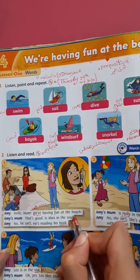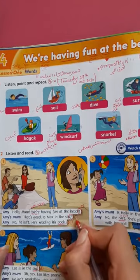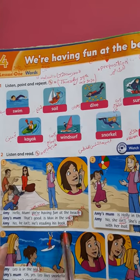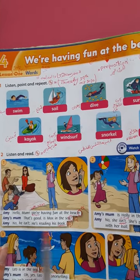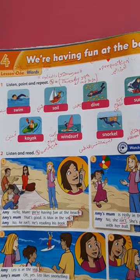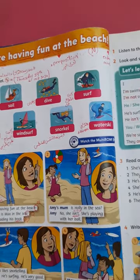And here we have a question mark and an exclamation mark and a question mark. Okay. And book here is a noun. What does she say? She says hello mom. We are having fun at the beach. Amy's mom: That's good. Is Max in the sea? Amy: No, he isn't. He is reading his book. Picture number two.